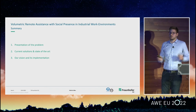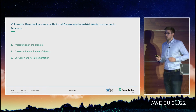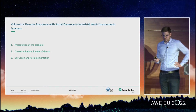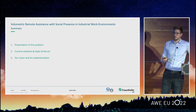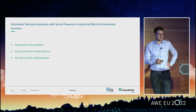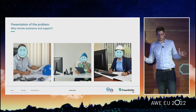But today we want to talk about 4D streaming and, as it was mentioned before, remote assistance with social presence. So basically we have those 3 points you can see here. First of all, I will introduce you to the problem, then I'll show you the state-of-the-art solutions for this problem, and lastly I'll show you our vision and our approach to solve it. So first of all, the problem.